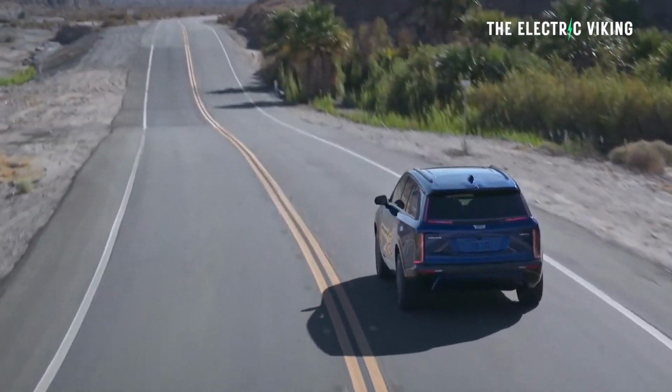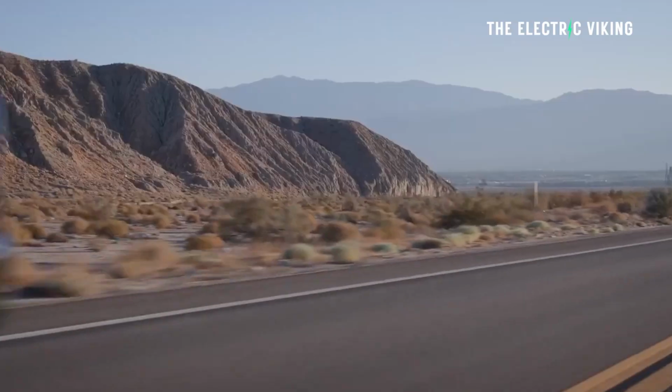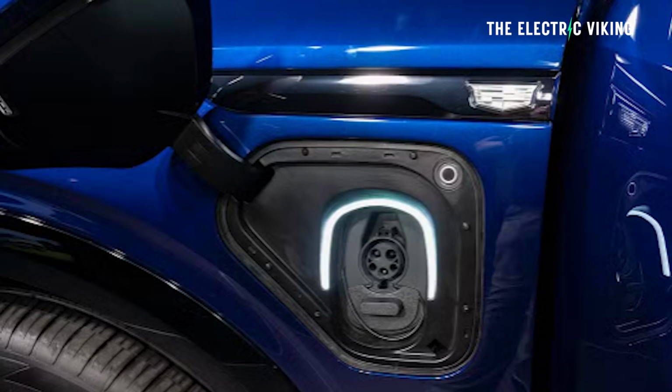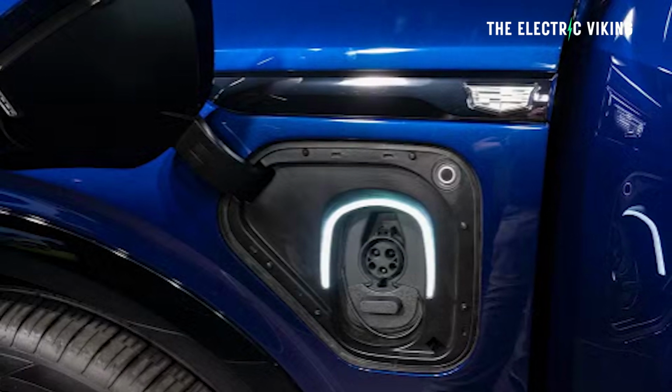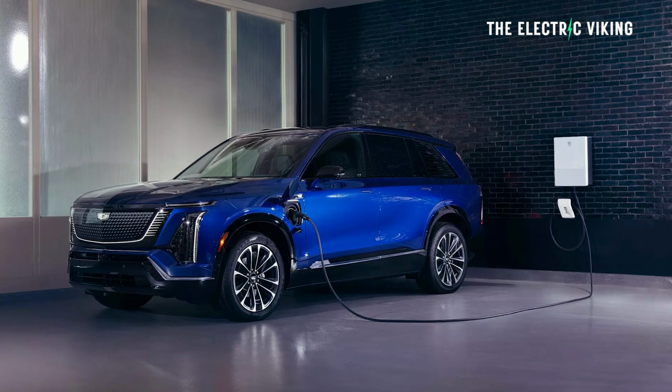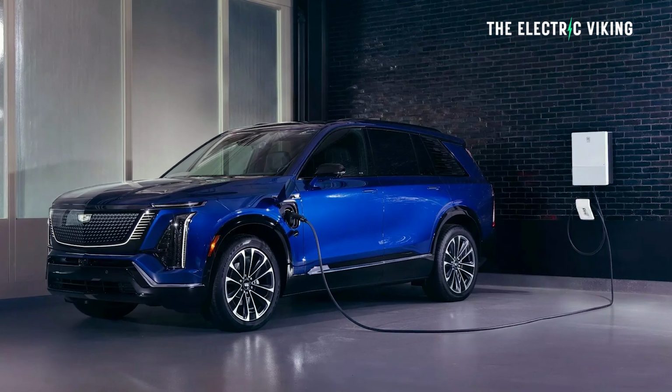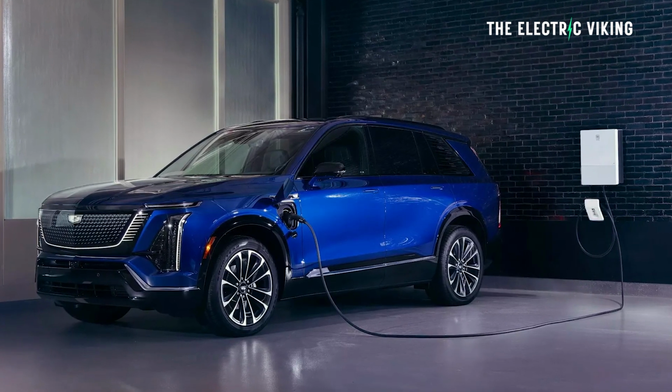All right, what else do we know about the vehicle? Well, apparently it will have CCS as standard, which is strange. It should have NACS as standard, which is Tesla's charging system. I'm not sure why it won't, but I believe GM vehicles all have access to Tesla Superchargers, so you can use an adapter. I don't think you should have to. I think it would have made more sense to have a NACS charging output, but for some reason it won't.